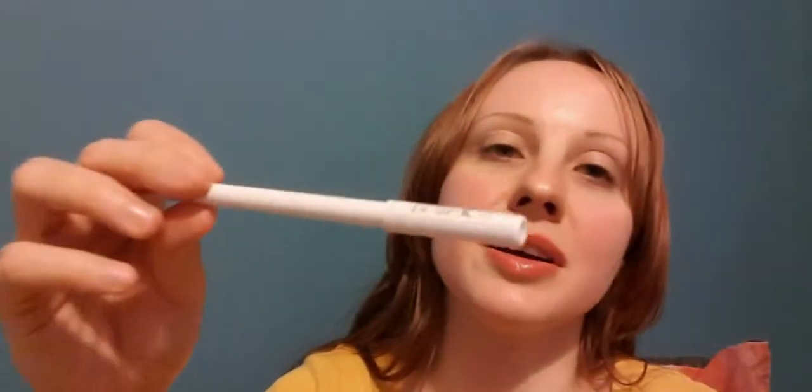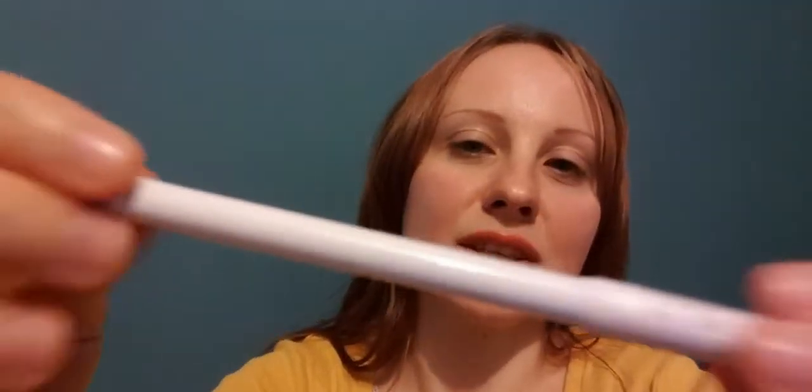What's next? Yeah, my white eye pencil for the waterline, I think it is, that's it, the waterline. And I've had this for so long that all the writing came off it. I don't even know what make it is. I think it's Rimmel or Maybelline. It'll be one of them, but I honestly don't remember. I used to wear this all the time, and then I just stopped when I stopped doing the full face.